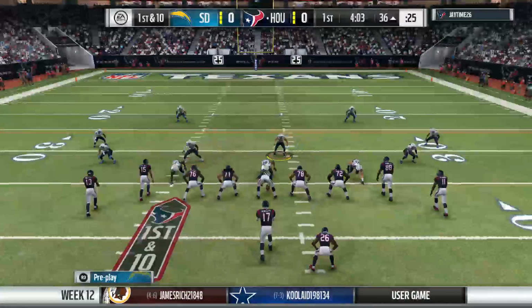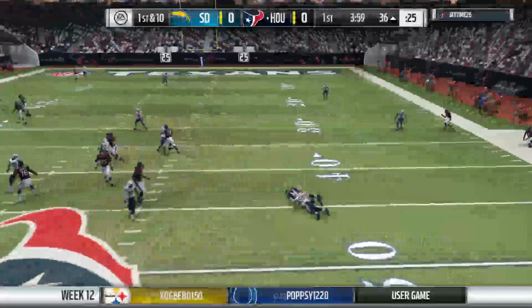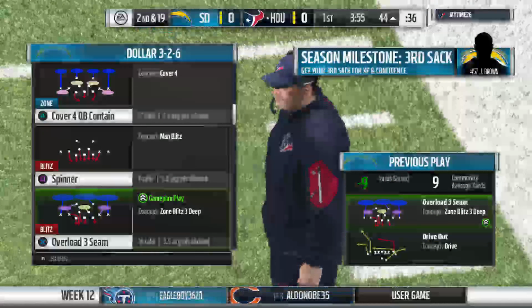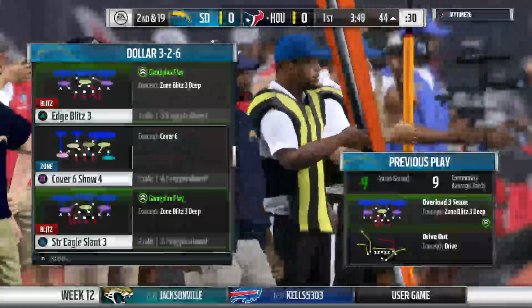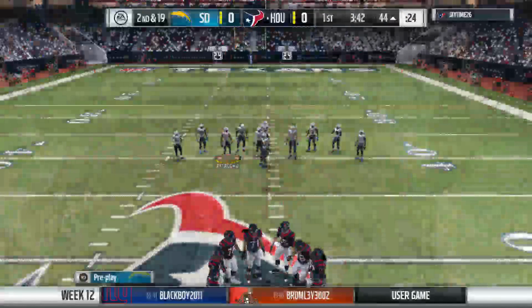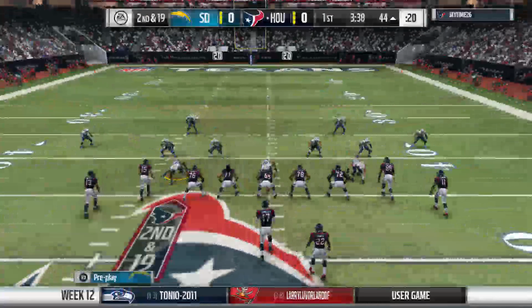Here we go now. On first and 10, it's Osweiler. Can't find anyone, and down he goes. Osweiler sacked. The rookie from Ohio State, Joey Bosa. He's the one to get him, and that's sack number 7 for him on the year. So the D-line's going to spread out.